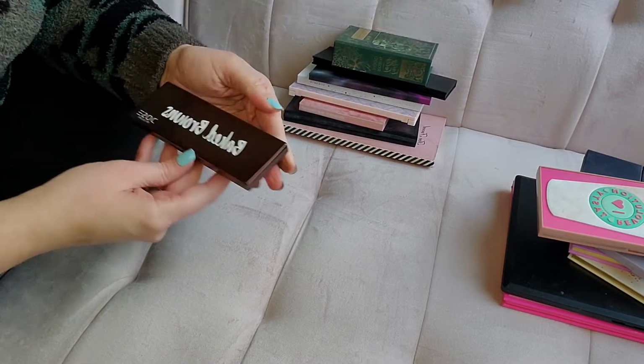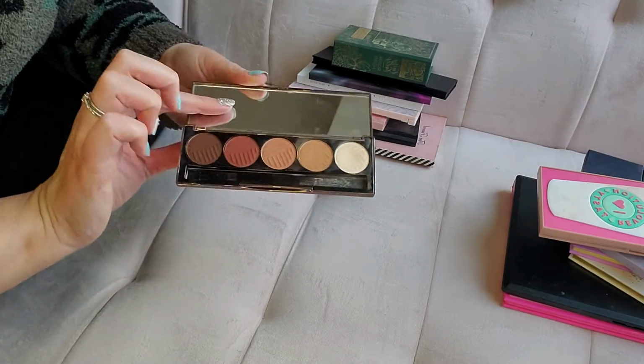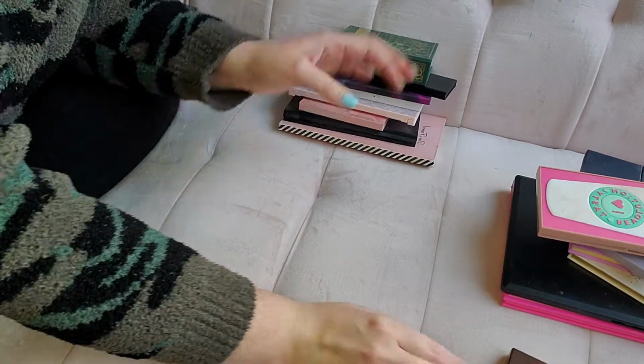Next up, okay, this is the Baked Brows from Dose of Color. This is an all matte palette of nudes. Don't really care for it. Gonna get rid of it.